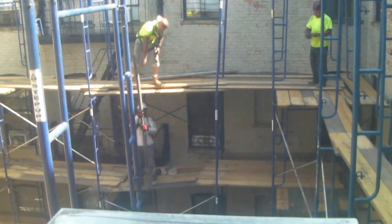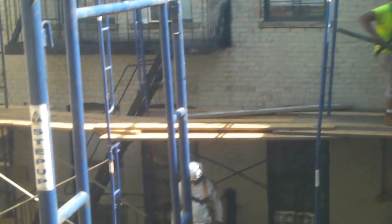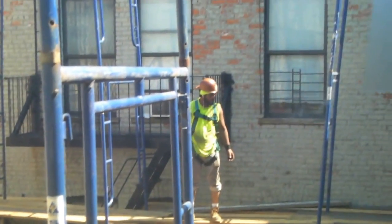Wow. This is what my child, who contracted asthma in this NYCHA apartment, sees. And his AC is here. What is that? I don't know. Looks like mold to me.